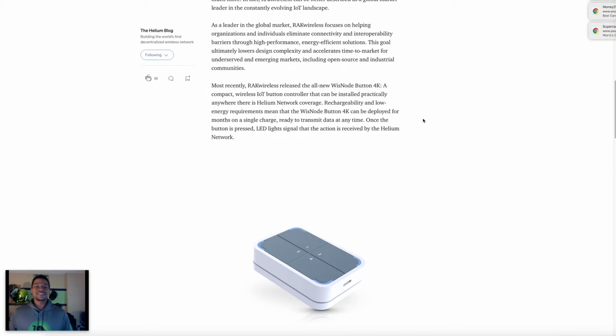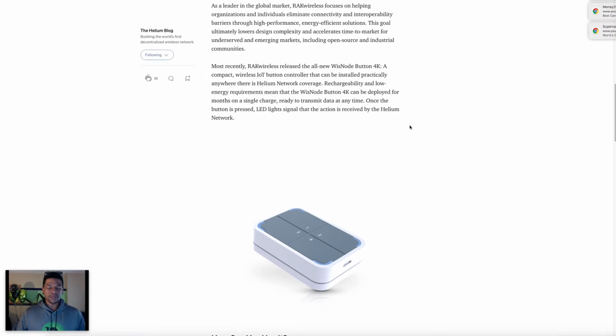So, basically, what is this WisNode Button 4K? It's deployed for months on a single charge, and it's ready to transmit data at any time. As long as there's Helium network coverage, you can utilize a LoRa compatible device. This product has 4 buttons, of course, and when you press a button, LED lights signal that the action is received by the Helium network.